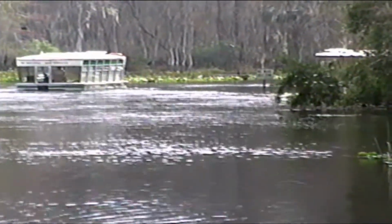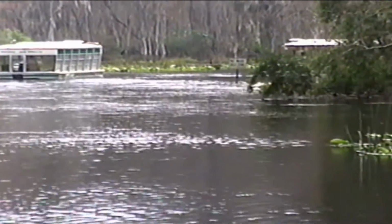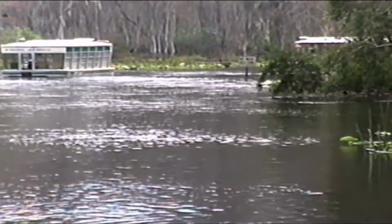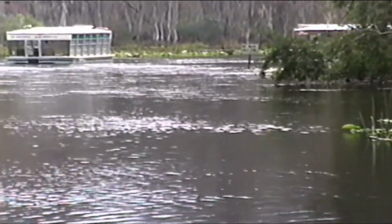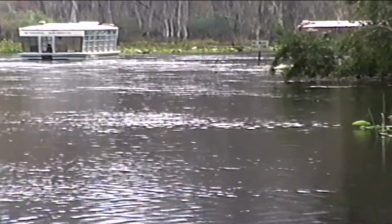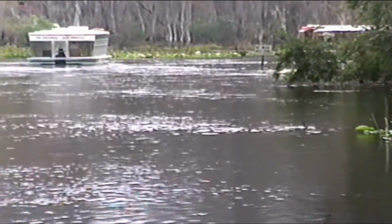This is the Glass Bottom Boat Tour. It lasts about 30 minutes.